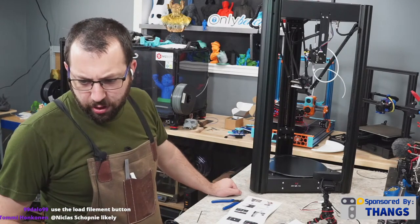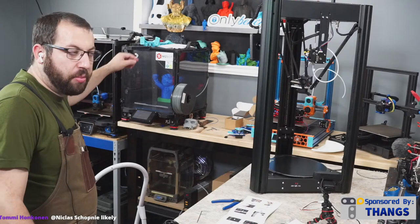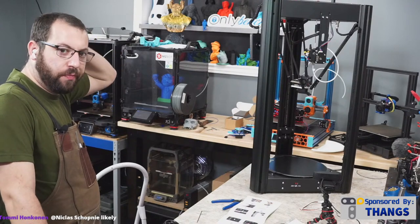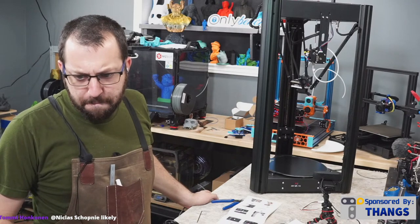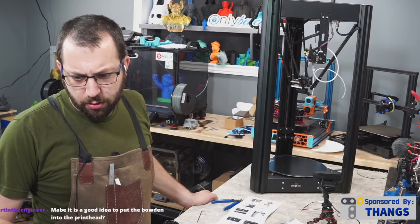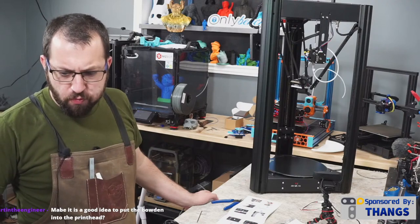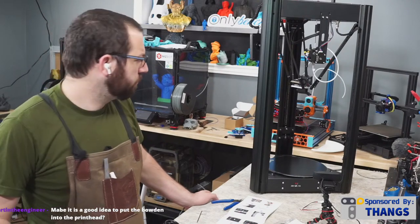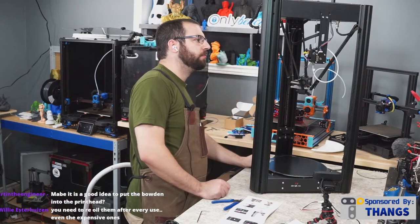Where can I get the STL for your linear rail stops for your V2.4s? Oh, the upper stop, those are from the V2.2. They're in the V2.2 GitHub. Put the boat into the printhead. It is. It came pre-installed.